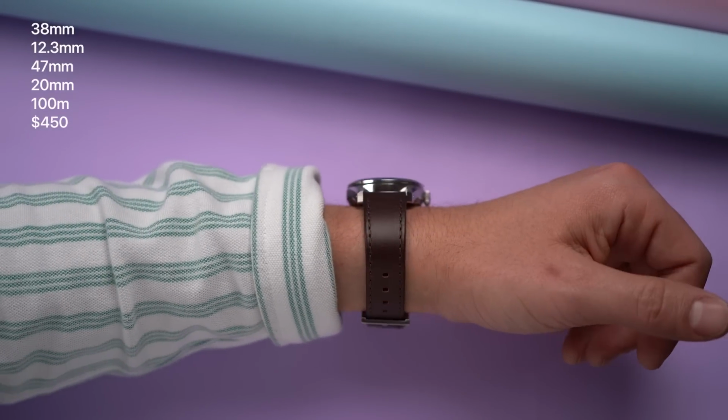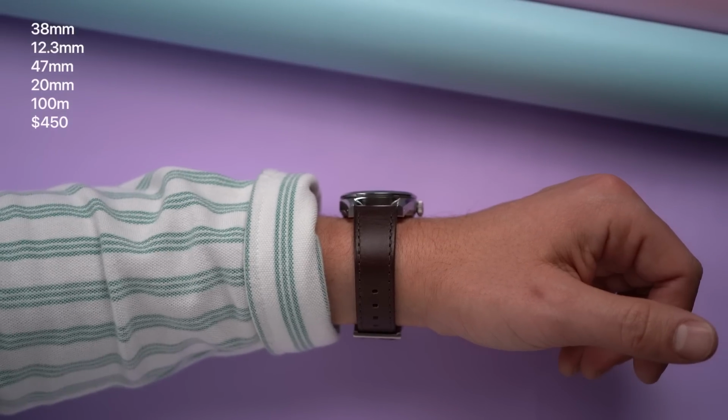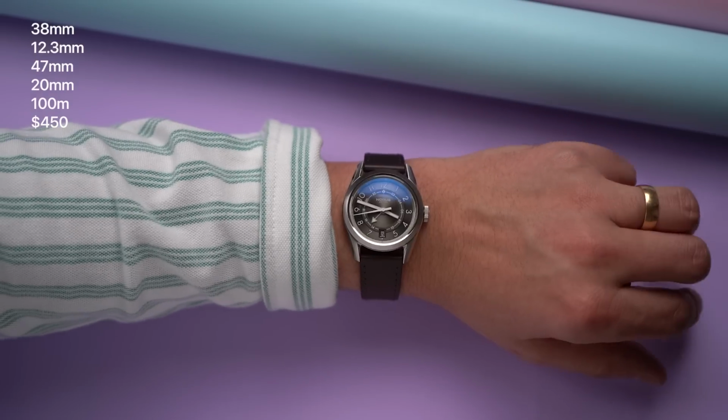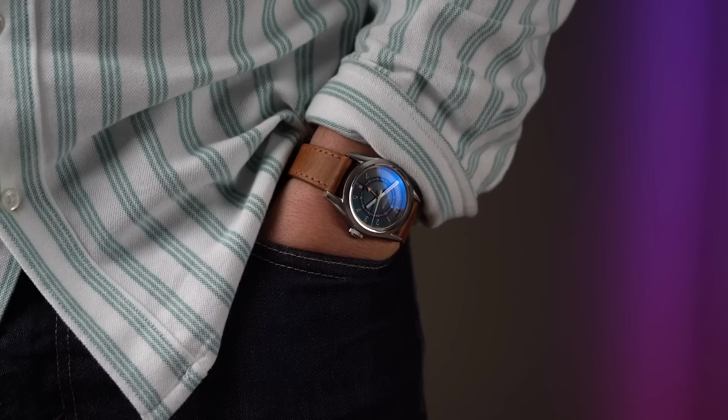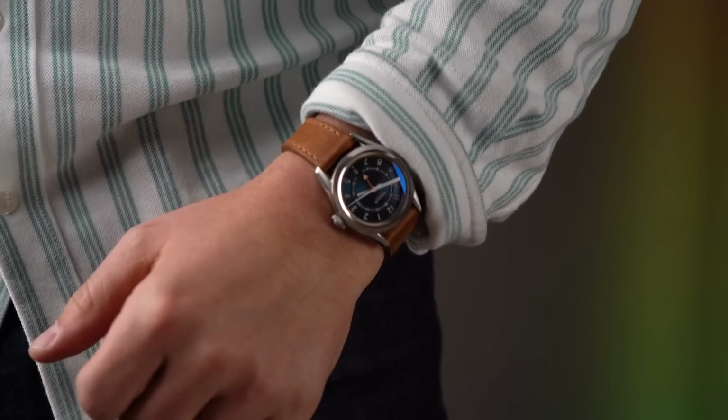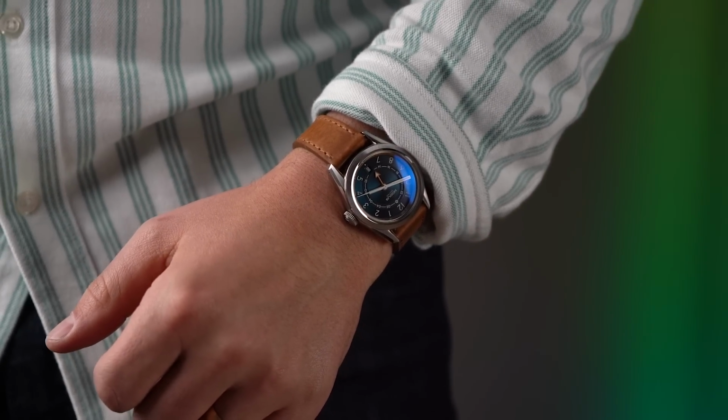You're seeing the Sector GMT on my 7-inch wrist. I actually just measured my wrist again because you people. And at the moment, it's exactly 7 inches. But today I plan to eat, it's not important what I plan to eat, but my wrist will probably be larger by the end of the day.